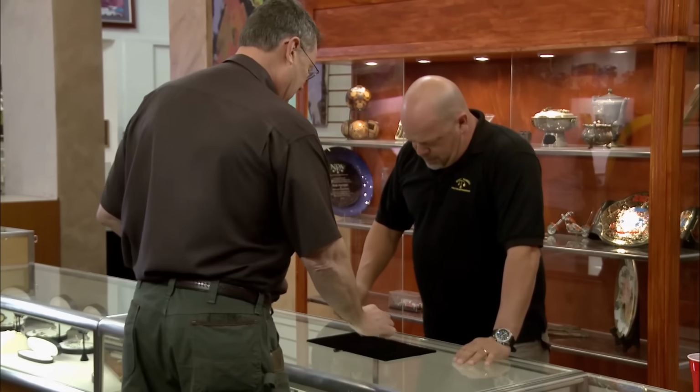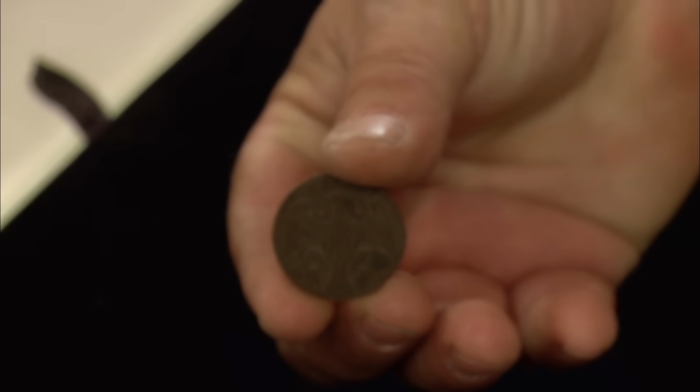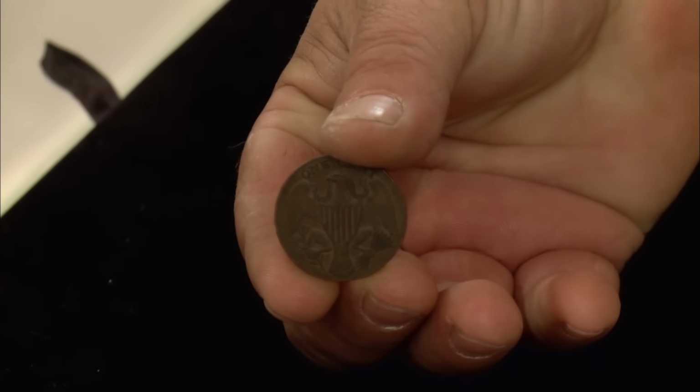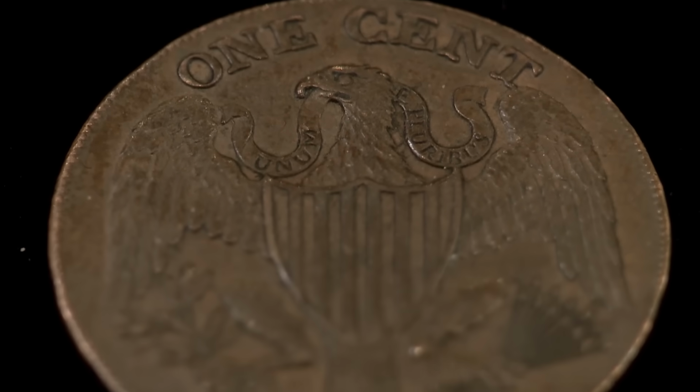I have a penny I'd like to sell. That is, whoa, not a penny. It's not a penny? No. The United States has never made a penny. Most people don't realize that. Those damn Brits made a penny, but we've never made a penny. We've always made a cent. And the reason why it's called a cent is because it's 1%. Two different things. So we made sense.